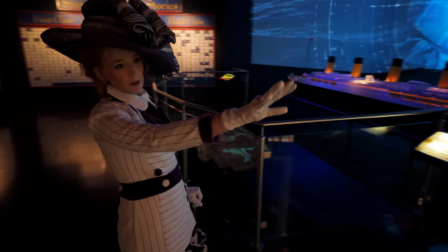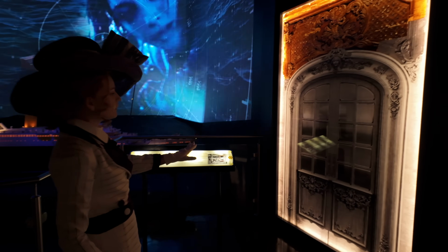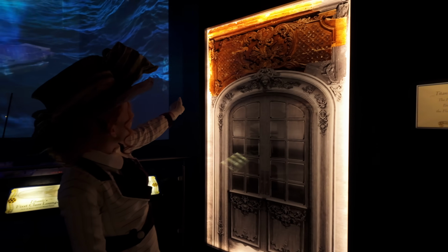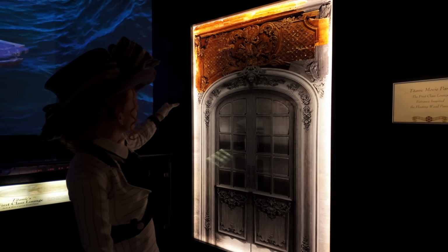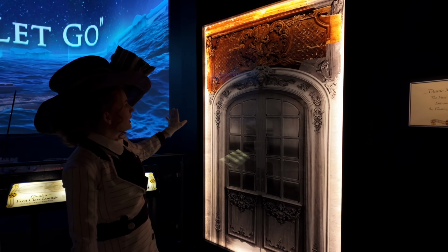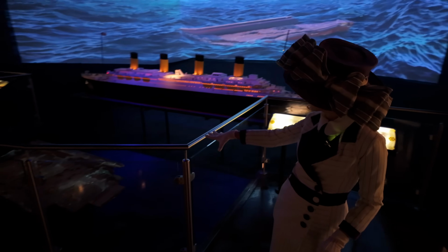So you can actually see over here, we took a picture. This is actually from the Olympic, but Olympic and Titanic were sister twin ships. So this is the entryway to the first class lounge. And the colored part above, that is actually the inspiration that James Cameron took for the panel that Jack and Rose were floating on. So it's this completely hand-carved wood design right over the entryway. And so it's about 8 feet long. And you can actually see the real one right over here on display.